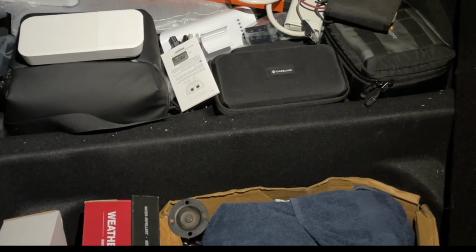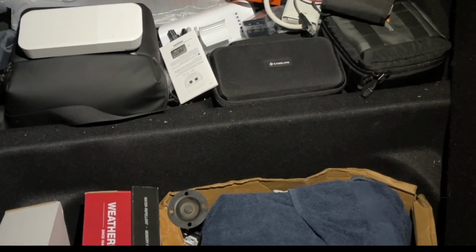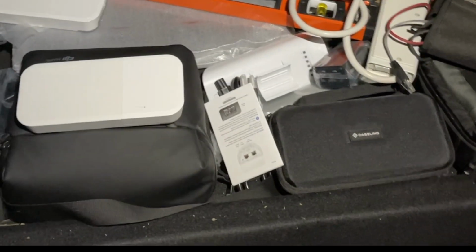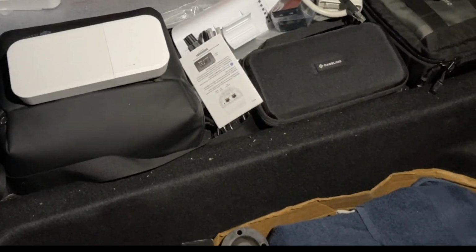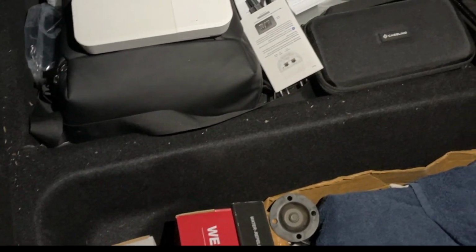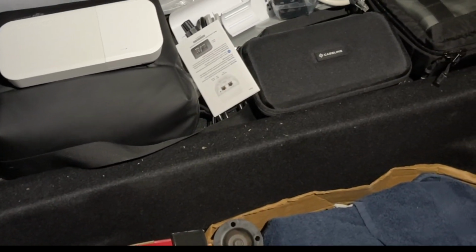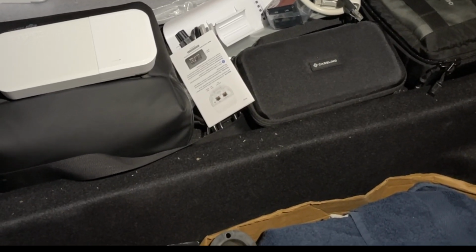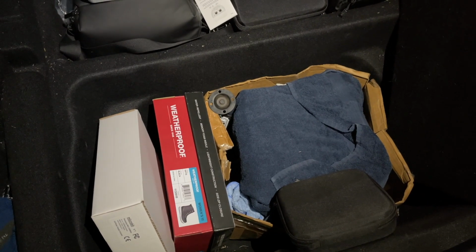Getting packed up to head to Wyoming and points north. This section right here where the third row goes in the Model Y, you can actually put a bunch of stuff. I put my drone and computers and tools and all kinds of goodies here. So we'll get the cover on this and move to the section down here.